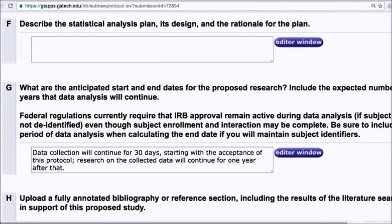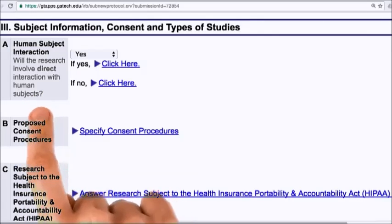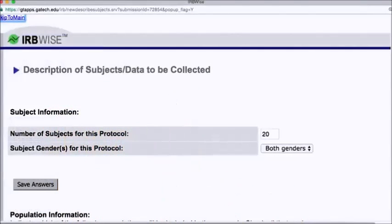So now let's move on to subject details. Because we're interested in human-computer interaction, we almost certainly will have human-subject interaction. So when it asks, will the research involve direct interaction with human subjects, we would click yes. That will bring us to a screen where we describe our subjects and the data we plan to collect from them. First, they want to know how many subjects we have and what genders. They want to make sure that we're not wasting participants' time if we're not going to actually analyze all their data, and that we're being fair to the different genders.